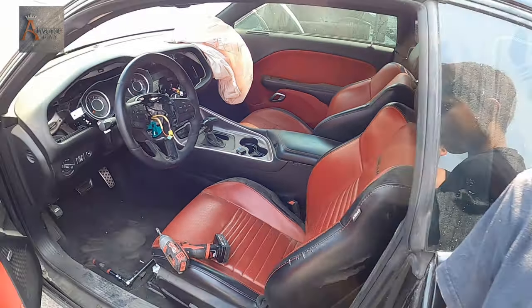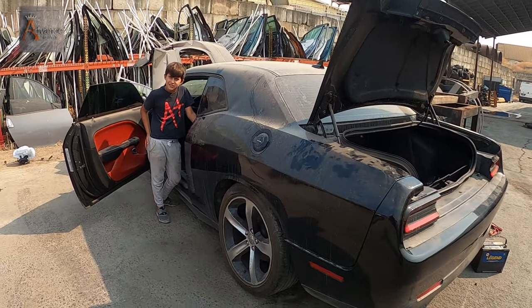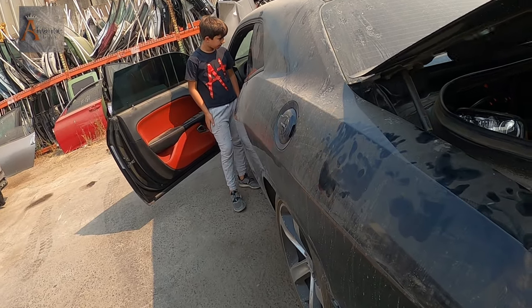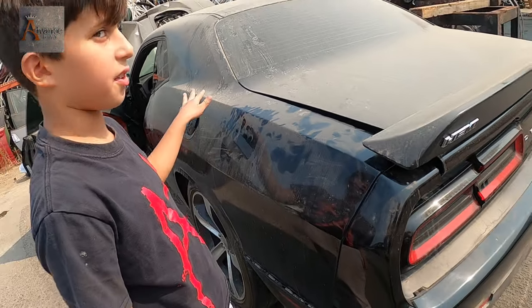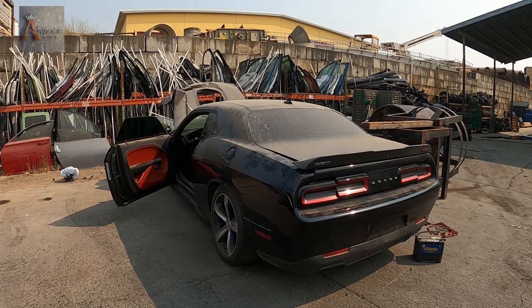All right, this is the car. Is this seat bad? Seat? No, why? Because it looks like it's stretched out. A little bit. It's got some little stuff on it. Close it. Imagine having this kind of car bed. That would be cool. There you go, guys.